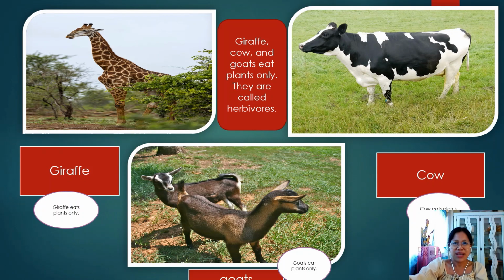Giraffe, cow, goats eat plants only. They are called herbivores. Giraffe eats plants only. Cow eats plants only. Goats eat plants only. They are called herbivores.